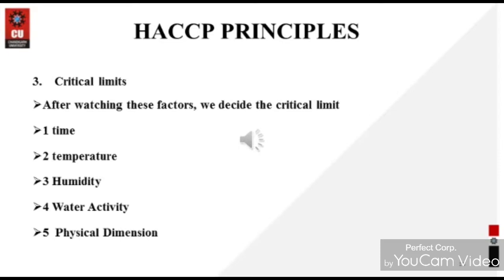The third principle is critical limit. After watching this factor, we decide the critical limit, and it depends on timing, temperature, humidity, water activity, and physical dimension.